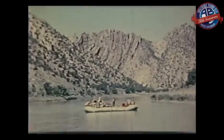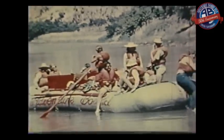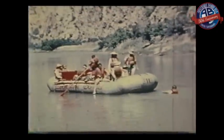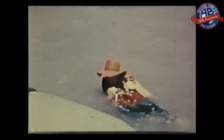Another change of pace, and the water below the Minturn Fault is calm and cool, and so are the drinks. Swimming and floating alongside the raft is the order of the day for the young and the young at heart. The cares and worries of the workaday world are left far behind. The sun feels warm and good.